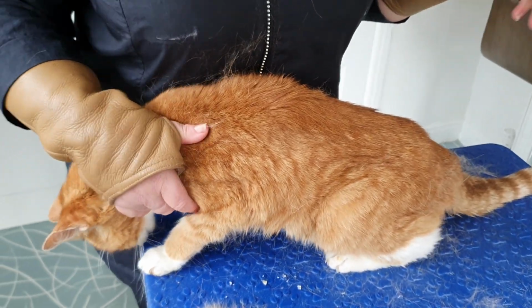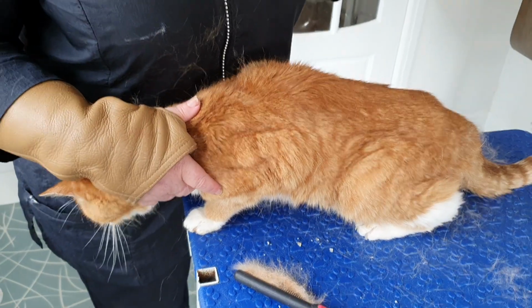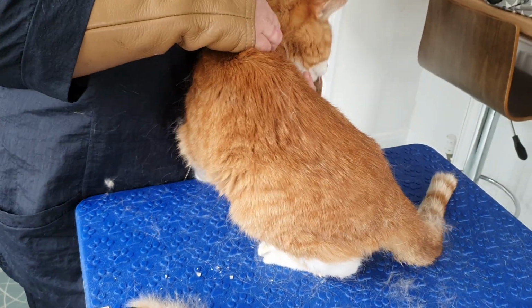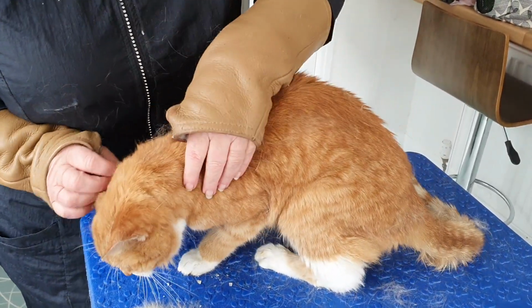So the smell in here is absolutely beautiful, isn't it, Steve? Lovely. We need to wear gas masks. Oh, the wonders of being a cat groomer, hey Timmy?